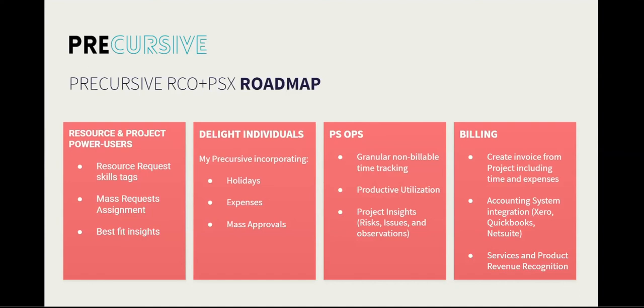These can be sent right from Precursive, or you can integrate with your accounting system of choice. This is our plan for Precursive Resource Management and Service Experience over the next 6 months.